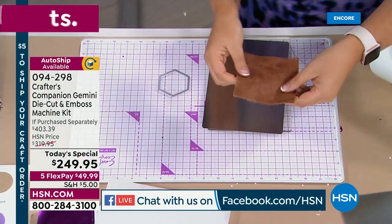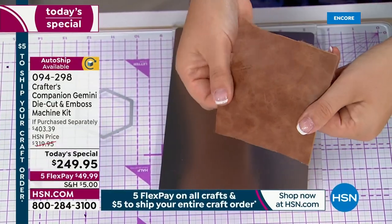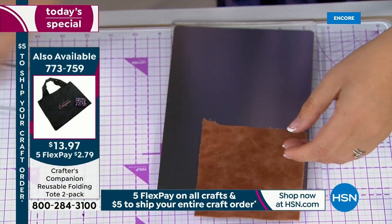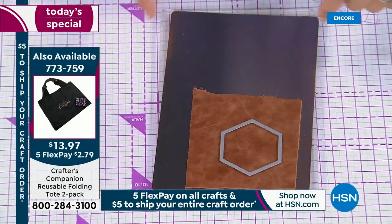Right, guys, look at this. You know, I talked about the pressure, Suzanne. This is upholstery leather. We actually have an upholstery factory just around the corner from us over in the UK. We get all their little offcuts for these demos. I'm going to take this and use one of the dies that comes included in the set. Now, when you're cutting something super thick like upholstery leather, watch, I'm going to pop that on there.